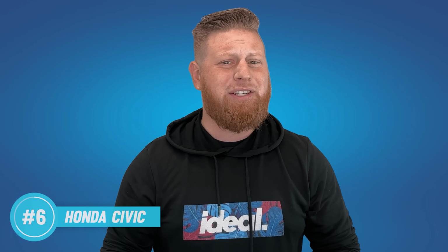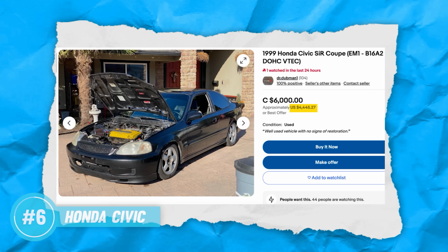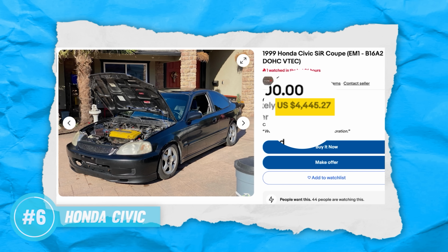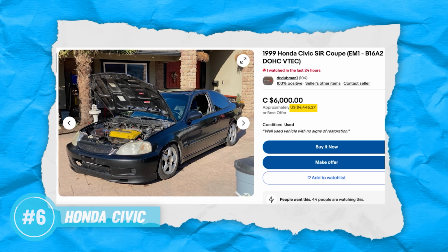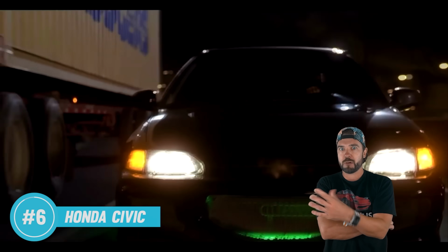Honestly, buy the nicest one you can afford, since you won't need to save a whole lot for mods, since they're cheap. Check out this manual Civic we found here for less than $4,500, and it's already got a B16A2 with VTEC, baby, ready to go under the hood. I mean, this thing looks exactly like the black Civics from F&F. Oh, except you'd have to add underglow.